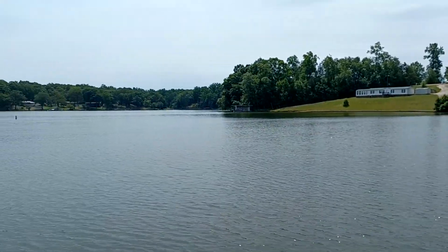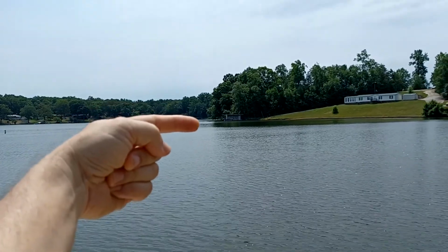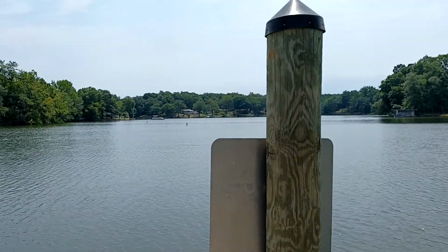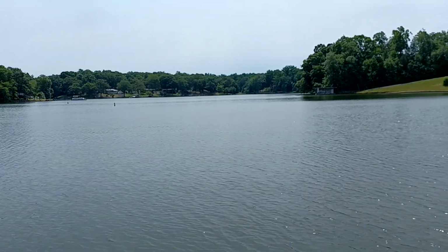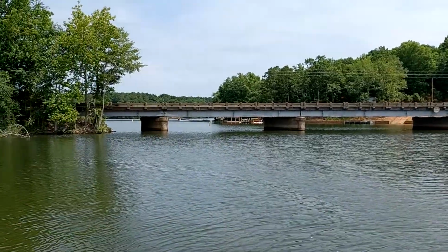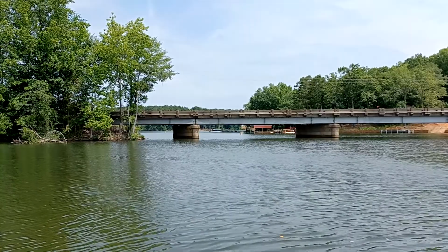Now this is looking south. So basically you go right around the corner of that point right there and the lake goes south. It's a really long, thin lake fed by the Rocky River. So it gets plenty of water. It's got a bunch of other small tributaries as well. That way there is up the river, or up the lake.